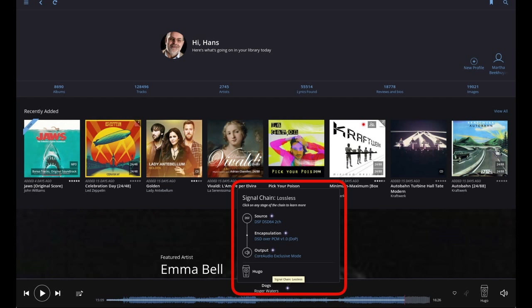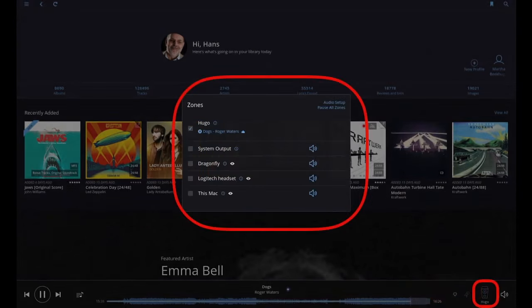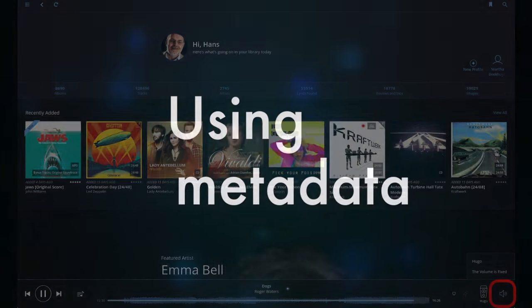In this case, the source is an ALAC file sent via Core Audio exclusive mode to the Yugo DAC. On the right, the heart shape lets you set your favorite and ban tracks. The microphone gives you access to the track lyrics. The Yugo speaker shows what output is used. Clicking this icon gives access to the other outputs known to Roon. The speaker symbol on the right opens the volume control when activated.